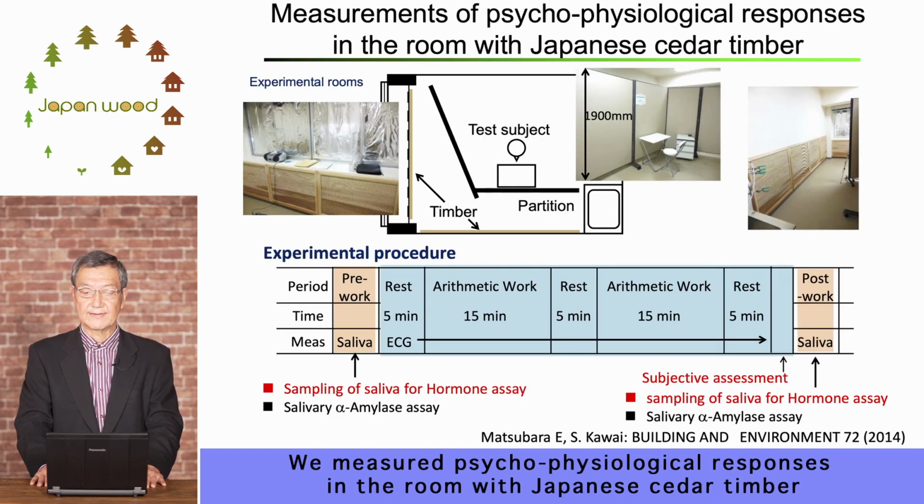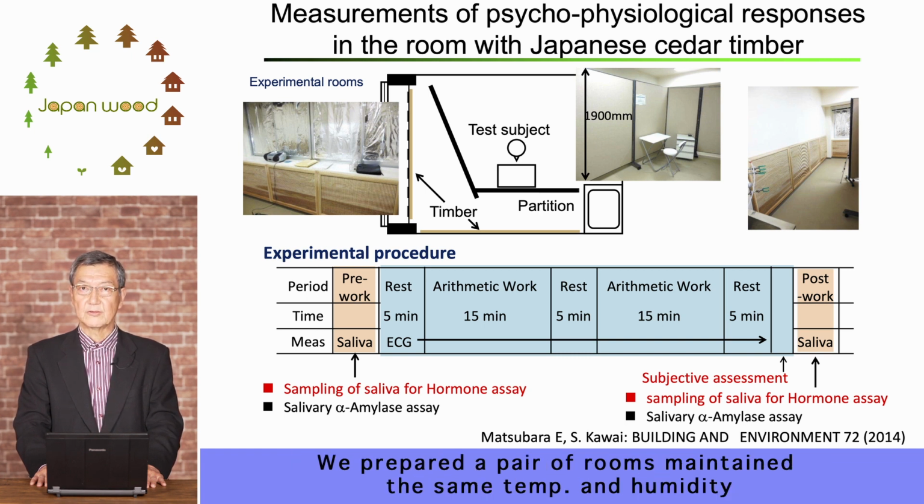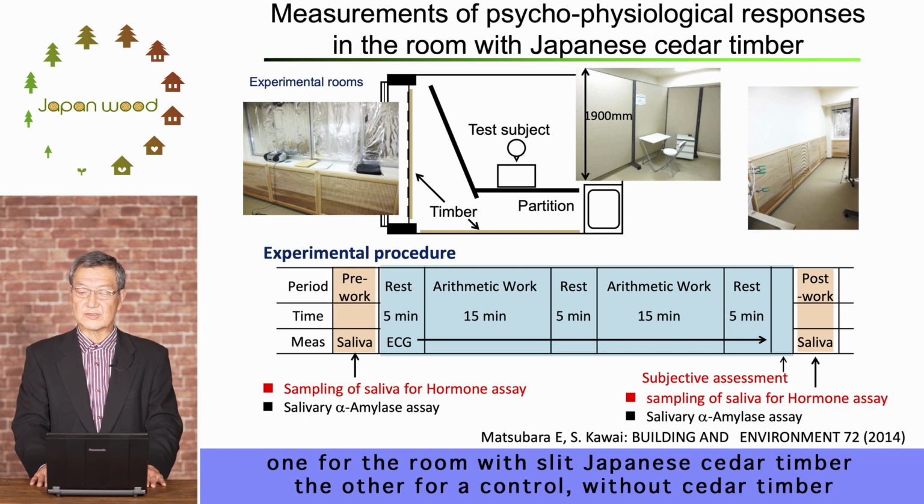We measured psychophysiological responses in the room with Japanese cedar timber. We prepared a pair of rooms maintained the same temperature and humidity, one for the room with slit Japanese cedar timber, the other for a control without cedar timber.